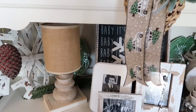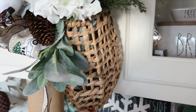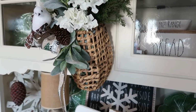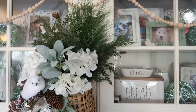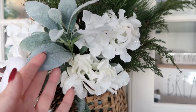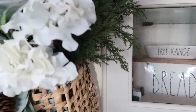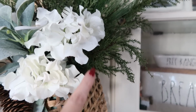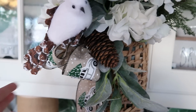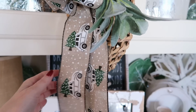So instead of a wreath, I have this really pretty little hanging basket here. The basket is from Deco Crated, from one of their boxes probably a year or two ago now. But I have added some really beautiful pine greens throughout. I have some pine cones in there, some lamb's ear, and these really pretty fluffy white flowers that have a little bit of sparkle on their petals. I also have a snowbird here that has a pine cone tail on him, and then more of that ribbon that you guys have seen throughout the house.